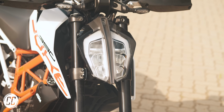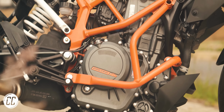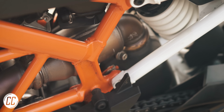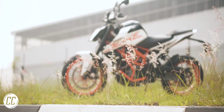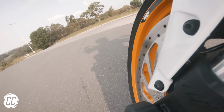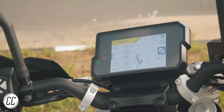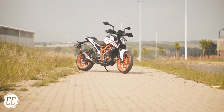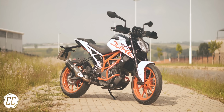The one thing I think has changed in the last few years is how young riders go about choosing a beginner bike. The deciding factor used to be which looked the best, or most importantly, which bike made the most horsepower or had the highest top speed. Whereas now, I think technology plays a massive role in the deciding factor. And this bike does technology very well, which makes it rather appealing.